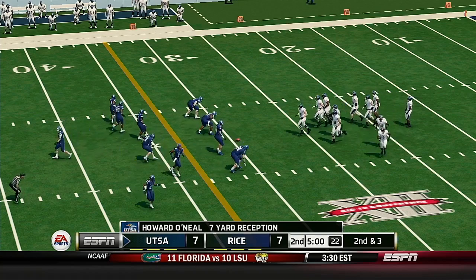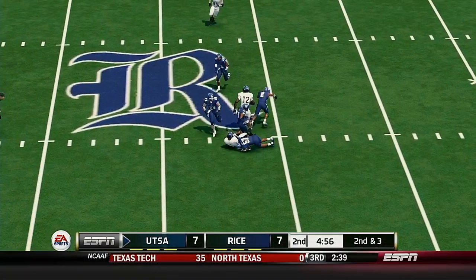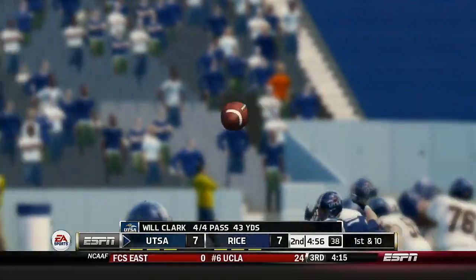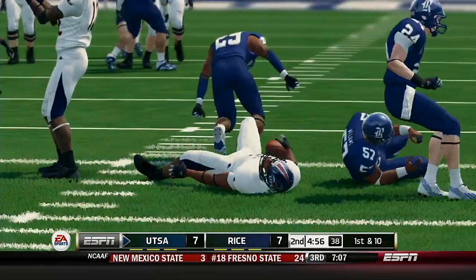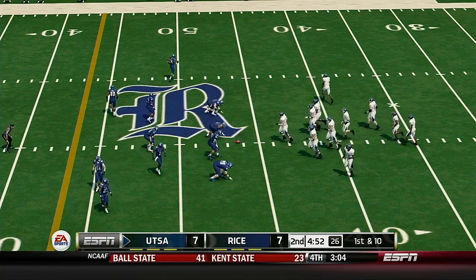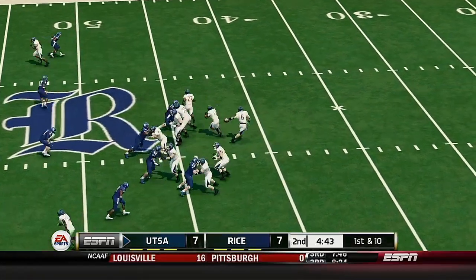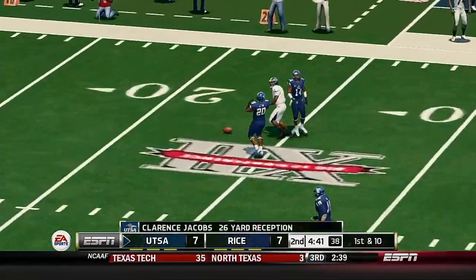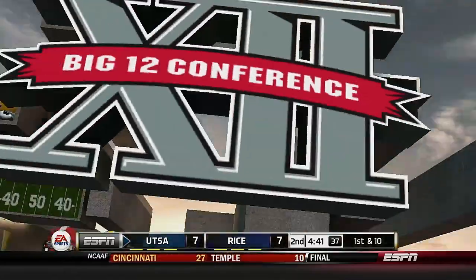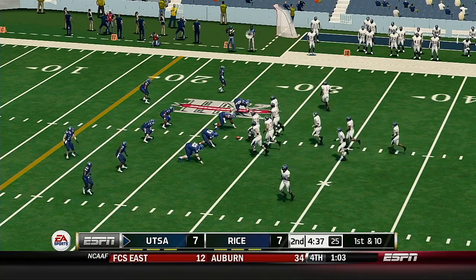Back to the action now here in the second quarter. Gets it out quickly. They'll bring him down at the 46. First down. It's first and 10. Ball on their own 46. Terrific effort to pick up the first down. He got total extension and was able to keep his hands between the ball and the turf. First down, 10 yards to go. Ball on the 28-yard line.